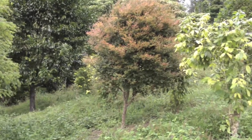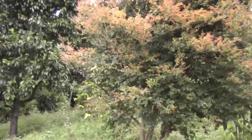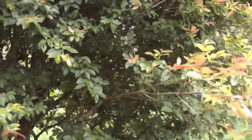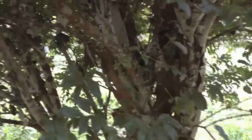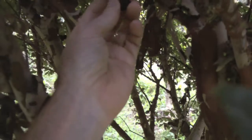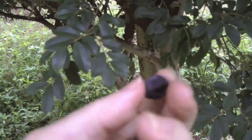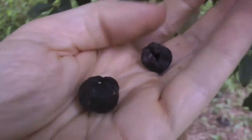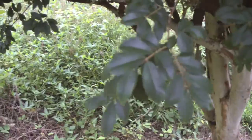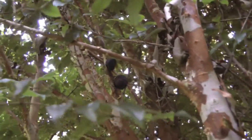So why don't we do that now, and we can get a closer look at the tree at the same time. Here are some old dried up ones. It looks like they were probably ripe last month. So we'll keep looking here. Here's a few more, and again they look like they were a little bit past their prime.